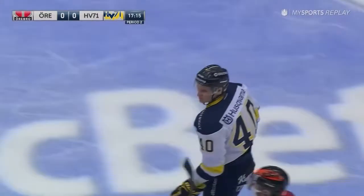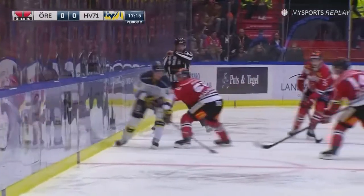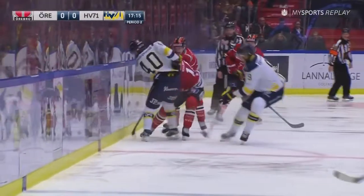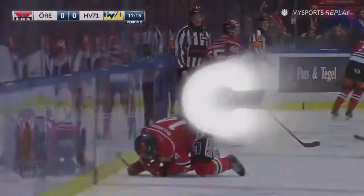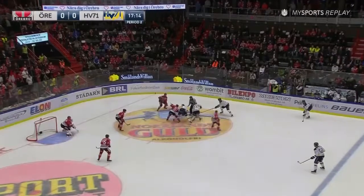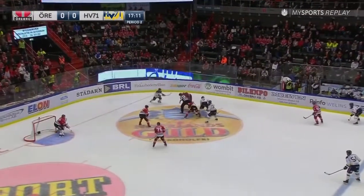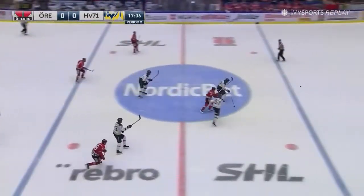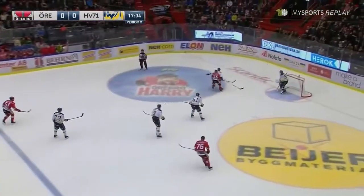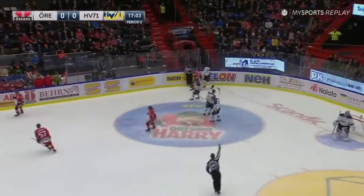Now we'll have a stoppage with 17:15 remaining here in the second period. And a high stick right there. And it looks like it goes undetected by the referees. Face off to the left of Kilpilainen. Örebro moved this back the other way, all the way back into the HV zone. It's going to be another icing call going against Örebro, however.